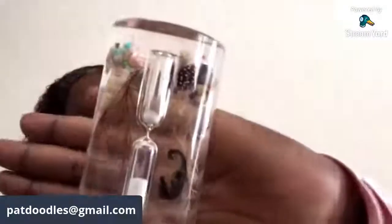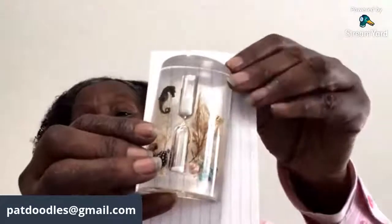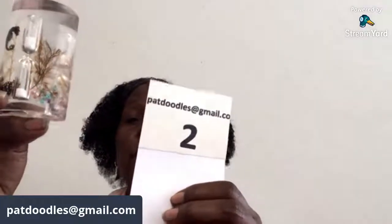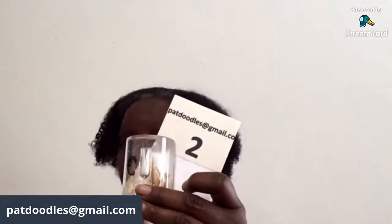I'll put my hand behind it so you can see it better, probably. See what it actually looks like. I have it upside down. And this little sand timer is number 2, and it's $4. I had kind of timed it, but honestly, I forgot how much time it takes for it to all go to the other side. So that's number 2, and it is $4. Number 2. Thank you, Leanne.